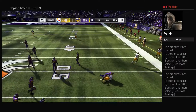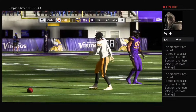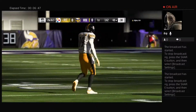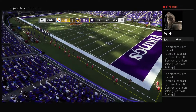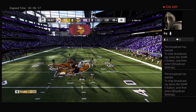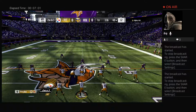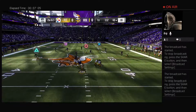Open man right side is Smith-Schuster, complete. And he'll get it out a couple yards shy of midfield at the 48. 7 yards, the pickup on the pitch and catch. Able to get 7 on that first down pass play. 2nd and 3. Double bump. Mike 50. Throwing again, it's Roethlisberger.